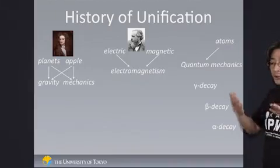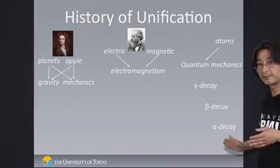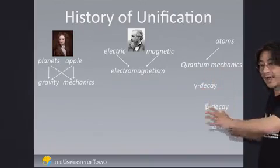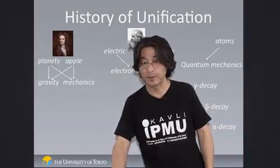At the time of Einstein, there had been several phenomena that came from the study of atoms, and that eventually led to something called quantum mechanics. And there were other phenomena that led to the discovery of the weak force and strong force. So these were scattered things which nobody had a very good unified understanding of.